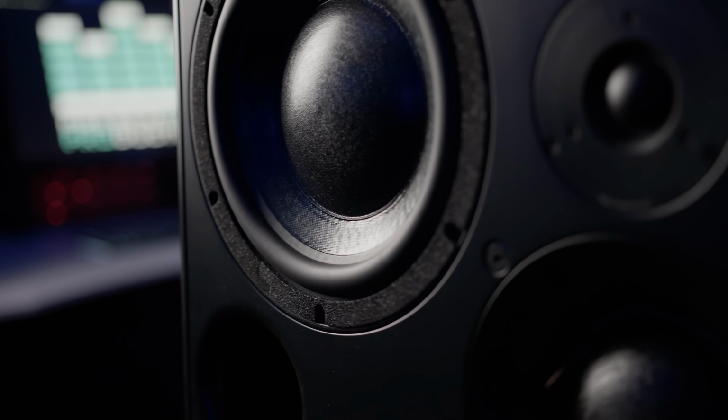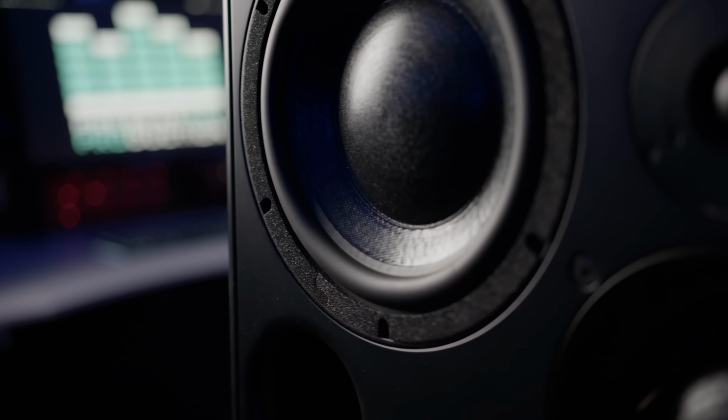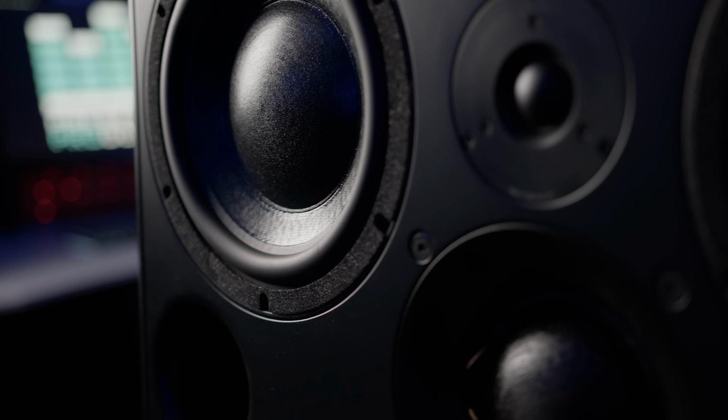Is this the best studio monitor? Is this the best studio monitor?